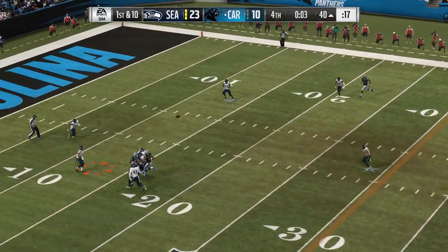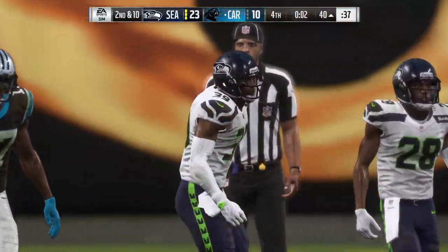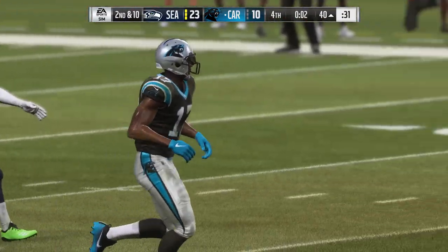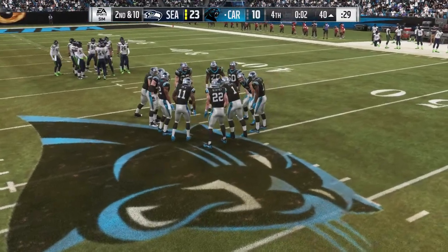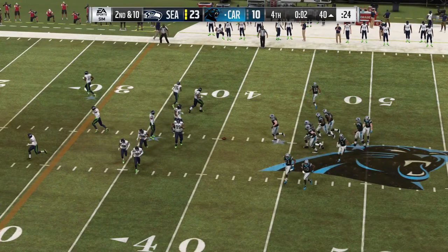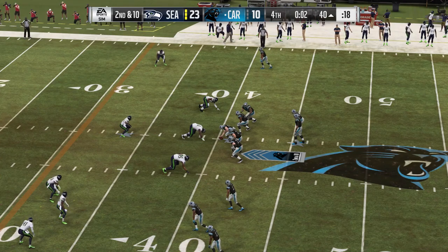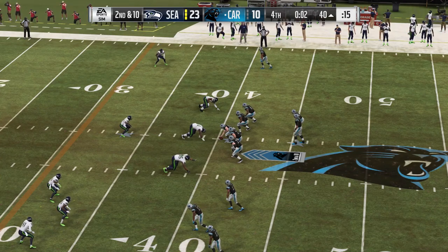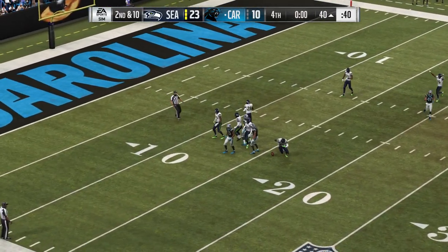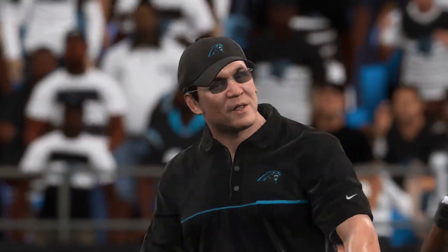Again, Newton. And he knocks the ball away, and it falls incomplete. Try to get it all back with one big shot right there, but even if successful, that doesn't get them all the way back to where they need to be. Can't totally abandon throwing the ball underneath as well. So second down and 10. Once again, they'll go from the 40. One last throw here for Newton. And that will be incomplete as time has run out on this football game.